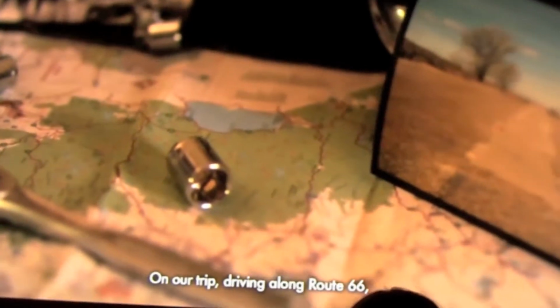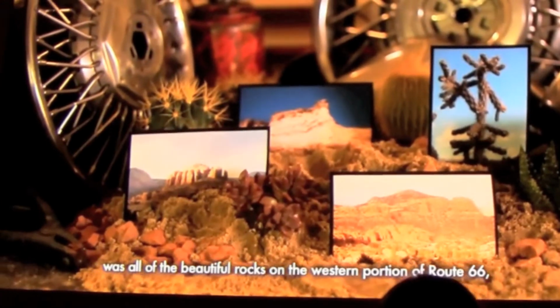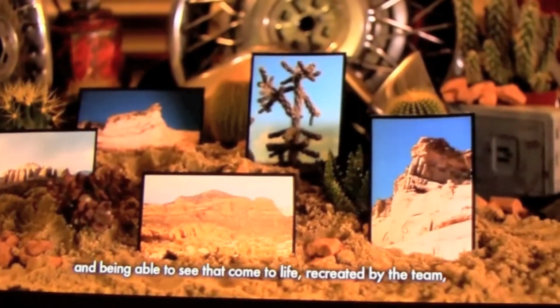On our trip, driving along Route 66, the most powerful thing that sticks out in my mind was all of the beautiful rocks on the western portion of Route 66. And being able to see that come to life, recreated by the team, is really a powerful experience.